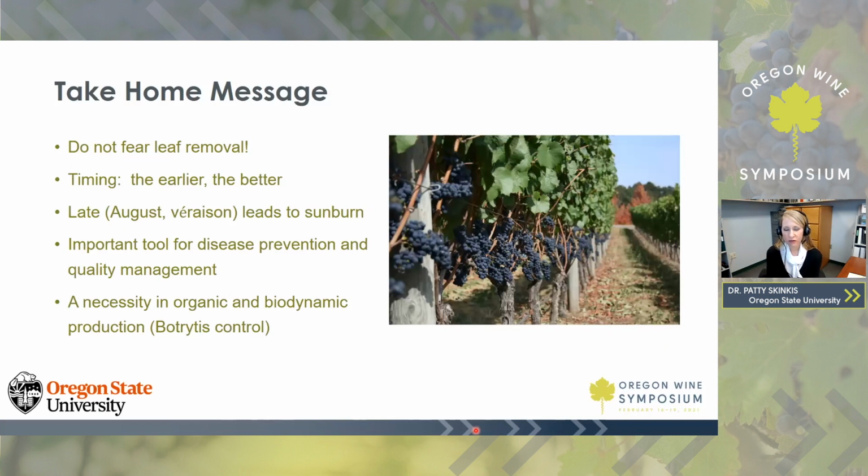So the take-home message from the various trials in Oregon is, do not fear leaf removal. It can be quite a beneficial management tactic, especially for our vineyards that tend to be highly vigorous and high density and big canopy leaves. The timing for us has been the earlier the better for both disease management standpoint as well as fruit quality. And invariably, we have late season leaf removal leading to sunburn, and that's when it's starting late season rather than doing more leaf removal in addition to earlier leaf removal at that time.